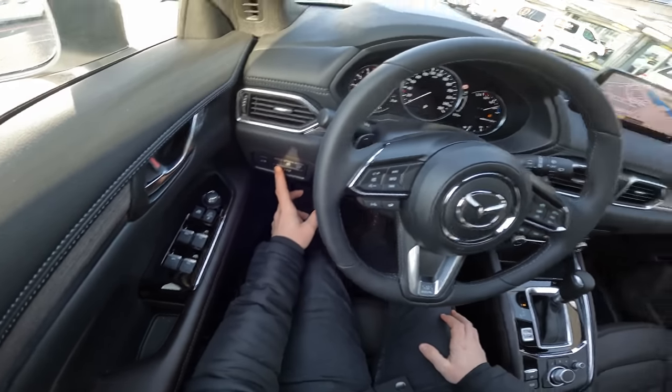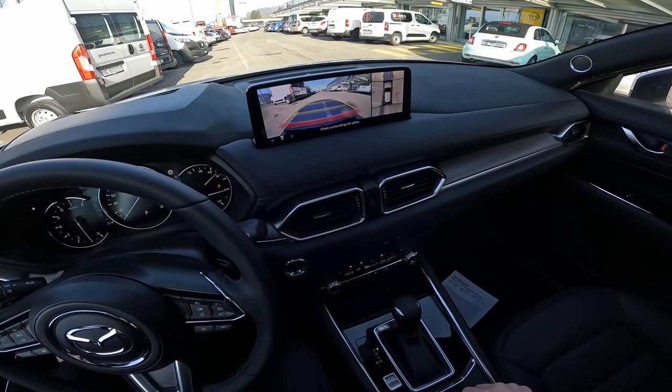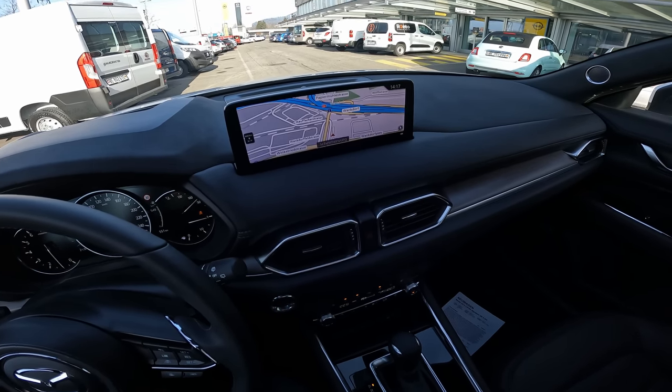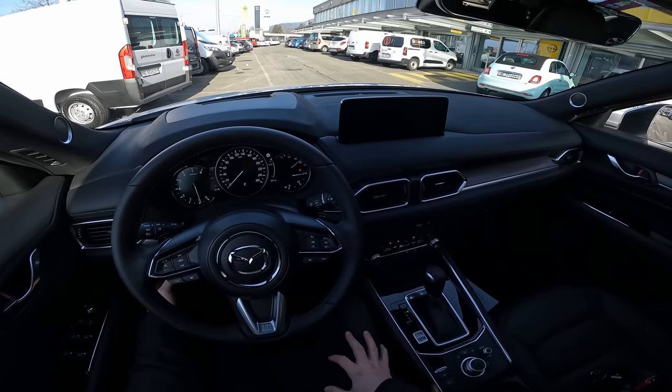Also, you have a button here on the side. When you press this button, you can see right there the cameras, and I think you can also change it. I'm not sure about that. If you press it 2 times, you can see on the side, you press this button and you can see different views from here. So that's quite cool.